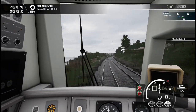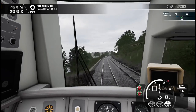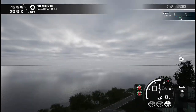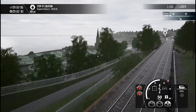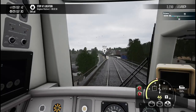It's our announcements. We'll soon arrive at Kinghorn. Kinghorn. I got that one right. Ooh, this is nice, isn't it, guys? Nice little caravan park there. Lovely church. I'm getting distracted. Really nice.